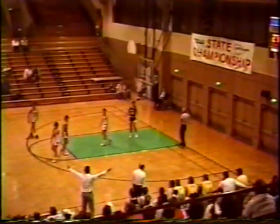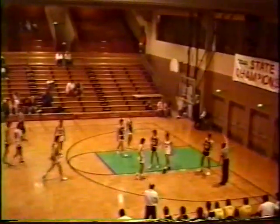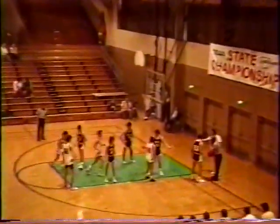I think Imbler was looking to take the clock all the way down. Can't run the baseline, but I was going to say, to continue my thought, I think Imbler was going to try to run the clock all the way down because they're down 8 now and try to get the last shot. Well, they're going to get an opportunity now as Yoncalla turns the ball over on a baseline travel. In that particular situation there, they're not allowed to run the baseline floor. It's only after a made basket. They tried it and got caught for a travel.